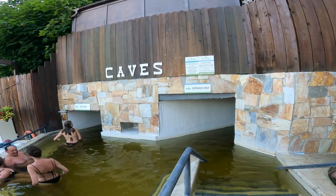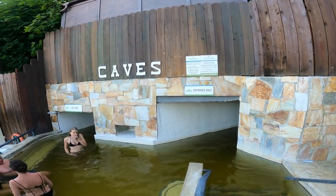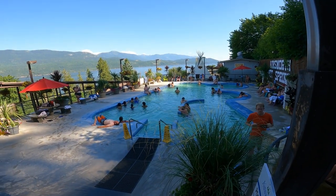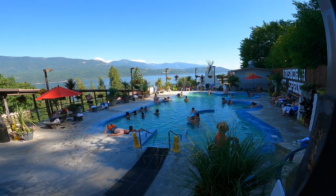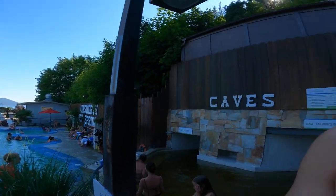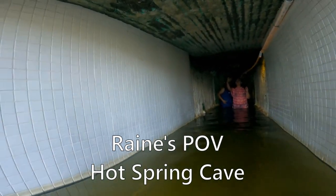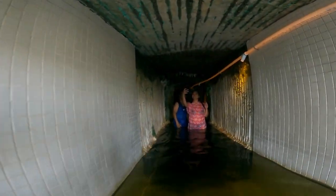Spring water cave going on, and the actual spring pool. In there, you gotta go around, and it gets really hot. It's like a cave kind of feel, kind of sauna heat. We're going in. Oh, there you are! I found you!